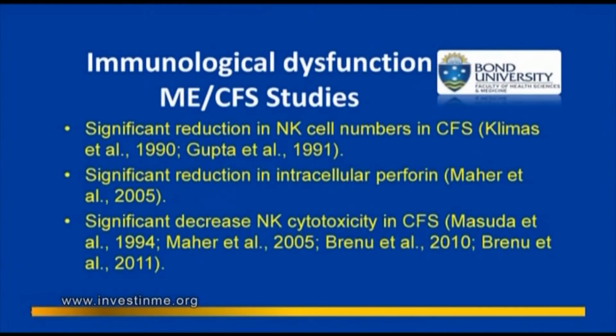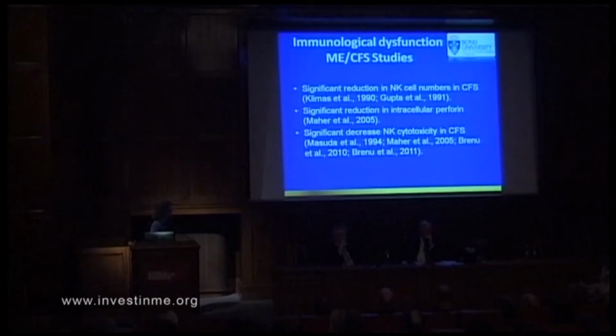Now, there are research groups that have reported no change, but if you look at the majority of the literature, it does suggest that there is a reduction in numbers. Coupled with that, and this is the most important component, there's a significant reduction here in NK cell lysis that is characteristic of ME/CFS patients. I'm going to talk to you about what may actually mediate that reduction in NK cell lysis later in this presentation.